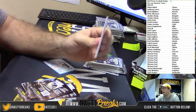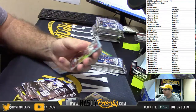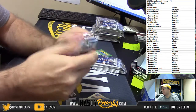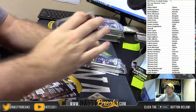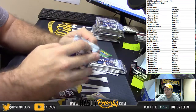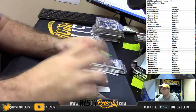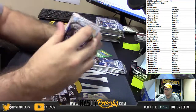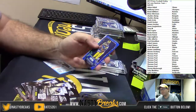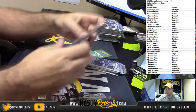Yeah, I think so. What happened? Here we go. Mike Evans for the Bucs, numbered to 50. Art Monk. Wow, Skins at 42. Tavon Austin for the Rams, numbered to 150.